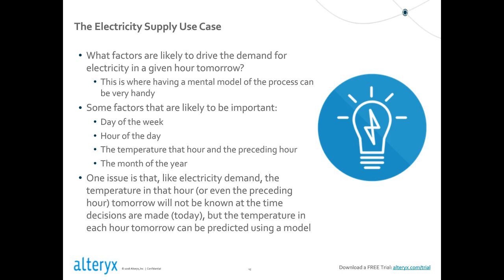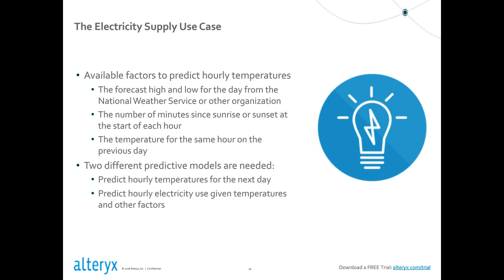So what this leads to ultimately is that we're going to have to sit down and create two predictive models in order to begin to address this particular question. Now, when we look at hourly temperature, there are a number of things that we can take advantage of. Forecasts of high and low for the day from the National Weather Service or some other appropriate organizations, such as in the U.S. AccuWeather, the Weather Channel, a number of other providers of weather data.